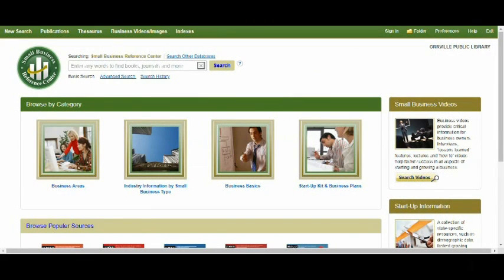This database works very similarly to the Home Improvement Reference Center and the Hobbies and Crafts Reference Center, which we have featured in previous months. The Small Business Reference Center offers hundreds of periodicals and reference textbooks to help entrepreneurs with many of their business questions. Like any good database, there is a search bar on the top. Enter any keywords or topics to begin your search.